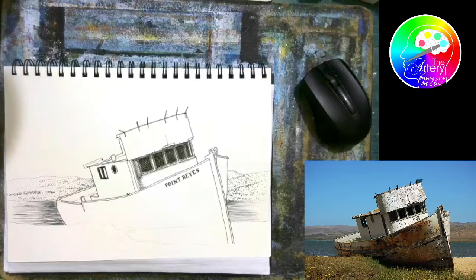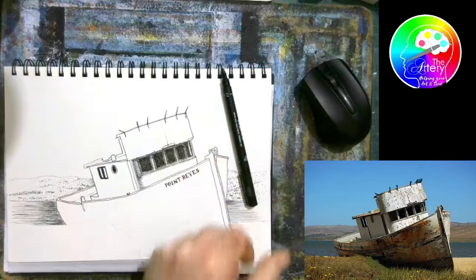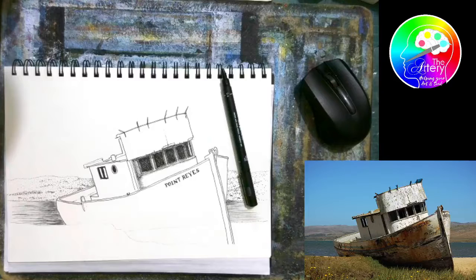I don't work in pen as often as I used to. I'll occasionally do a bit of pen work as a sketch every now and again, because it's quite portable. It's good to have a little sketchbook and a pen, whether that be biro. In fact, it must have been a couple of months ago we did two macaw parrots in biro on one of these sessions, and that was quite interesting.